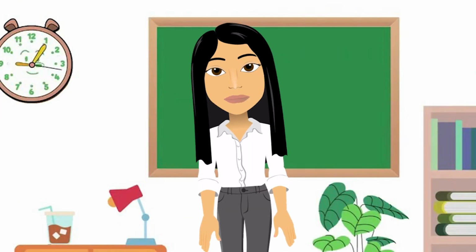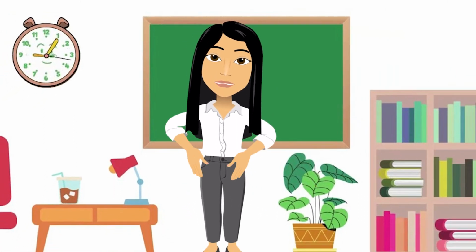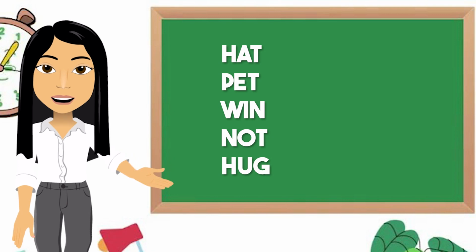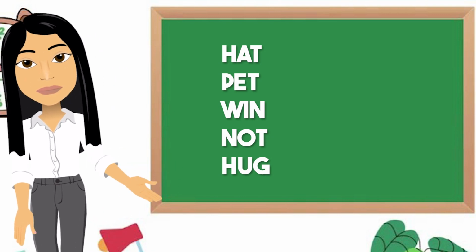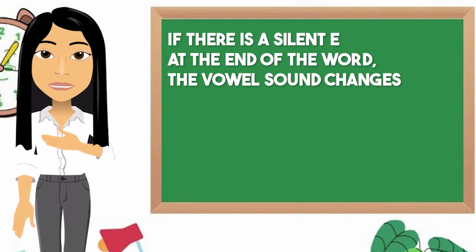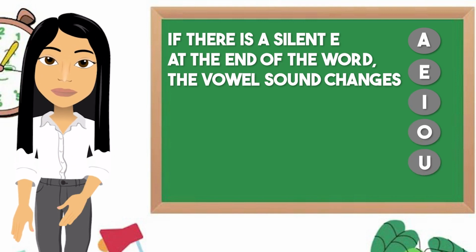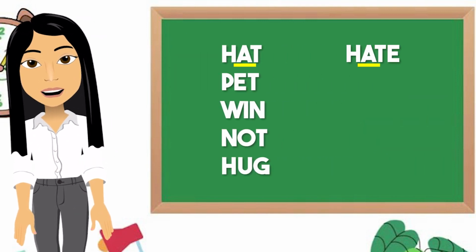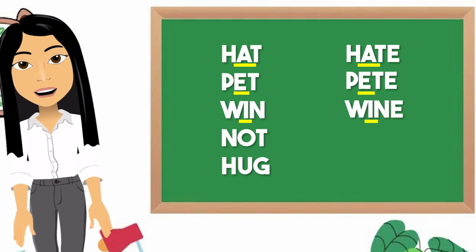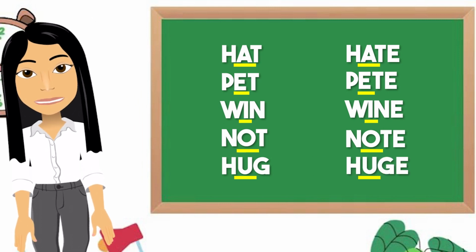So, normally, when a word has a CVC or consonant-vowel-consonant pattern, the vowel in the middle is pronounced with a short sound. For example, hat, pet, win, not, hug. If there is a silent E at the end of the word, the vowel sound changes and is pronounced the same as the letter from the alphabet A, E, I, O, U. So the A in hat becomes the A in hate, the E in pet becomes the E in Pete, the I in win becomes the I in wine, the O in not becomes the O in note, and the U in hug becomes the U in huge.